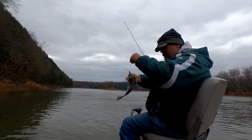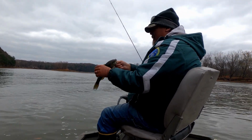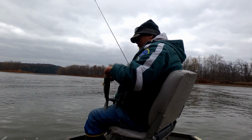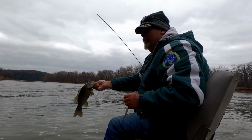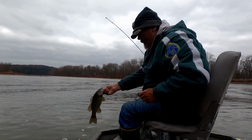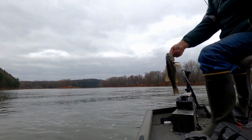Okay, nice little bass, probably 12 inches long, which makes it about a 5-year-old here. Yeah, I know you do a lot with aging them with the scales and stuff. Right. We'll just drop them back in.